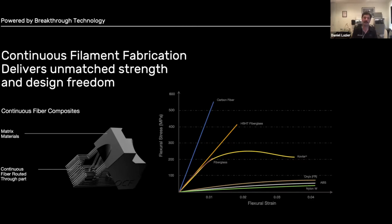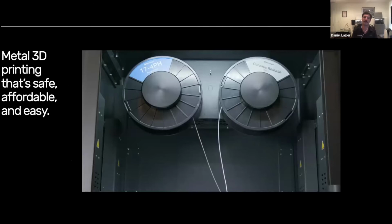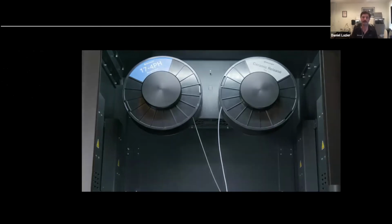And on the other side of the house of our hardware platform, we have a metal printer that from the ground up was designed specifically to be really safe and affordable, opening up the universe of people who could use metal printers by orders of magnitude relative to what was available before. We'll talk a little bit about how some of our customers shifted from previously available metal technology to what we call the Metal X. And here's a quick digital tour of that machine.